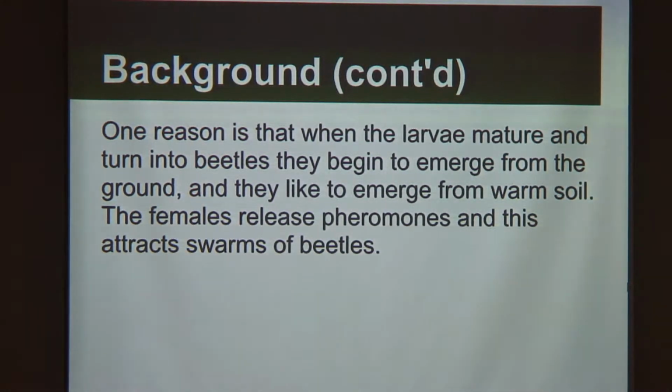So one reason that they prefer plants in the sun is that when larvae mature and turn into beetles, they emerge from the ground, and they like to emerge from warm soil, which is most likely soil that's being directly hit by the sun. And when the females emerge, they release sex hormones, and this affects all the male beetles, and a presence of beetles attracts more beetles, and they just swarm.